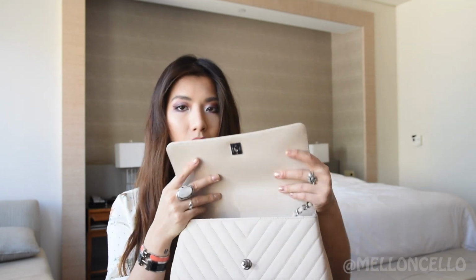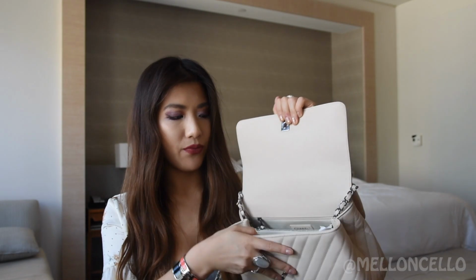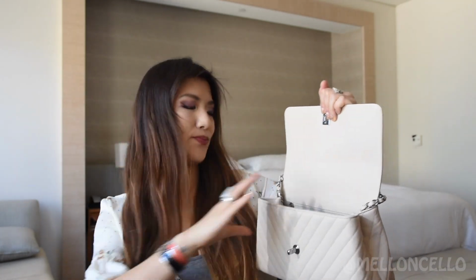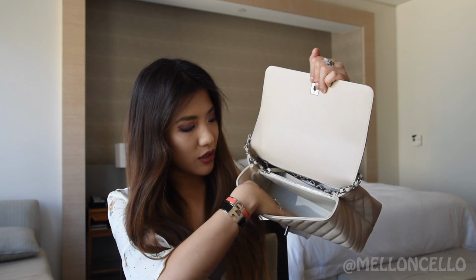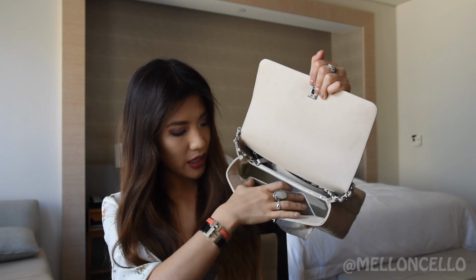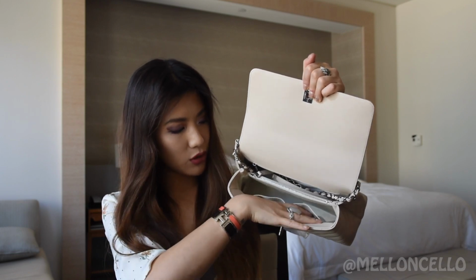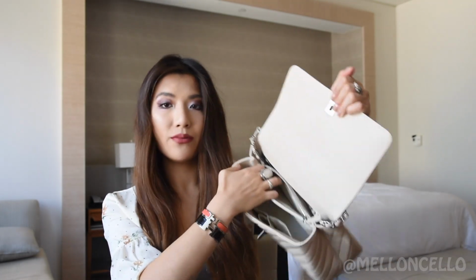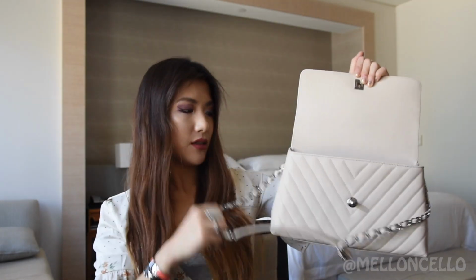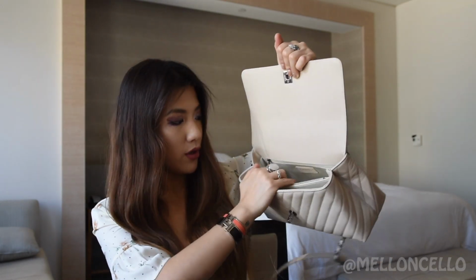So lift up the turn lock and open the flap, and then you've got compartments, many compartments in here. So let me take out this tissue paper so you can have a better look. You've got a big, large front compartment with the sort of classic flap style pocket here. So you've got one lipstick compartment in the middle, two pockets here for like a compact or something. Then you've got a zipper compartment in the middle, which is a nice divider.